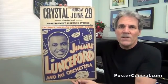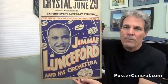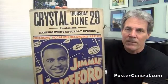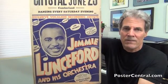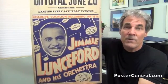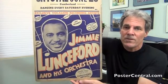So this first one here is the summer of 1939, Cumberland, Maryland, at the Crystal Ballroom. And as you can see, that information is up top there. The tour blank area does say exclusive Vocalion recording artists. And that was only a brief window. Usually Lunceford and his band were on Decca Records, as you'll see in a minute.